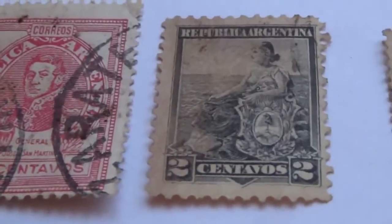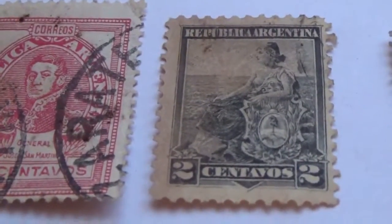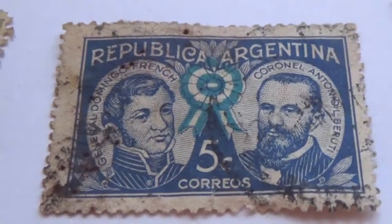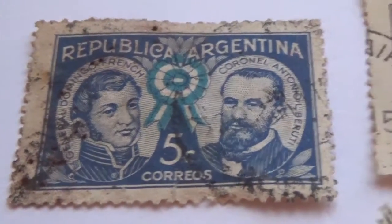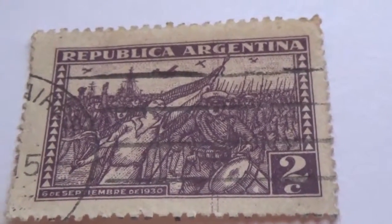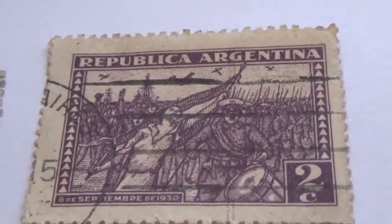Of course, the one we just showed you, the beautiful bench. Very nice. And we have these two here, 5 cents. And we have this one here, which is a 2C. Look at that, you can see the planes flying. Either planes or birds, one or the other, I'm not quite sure.